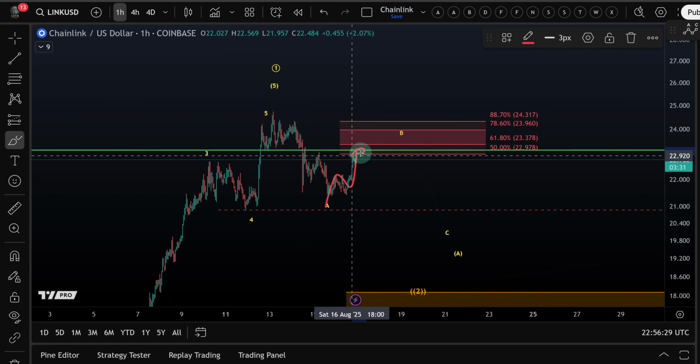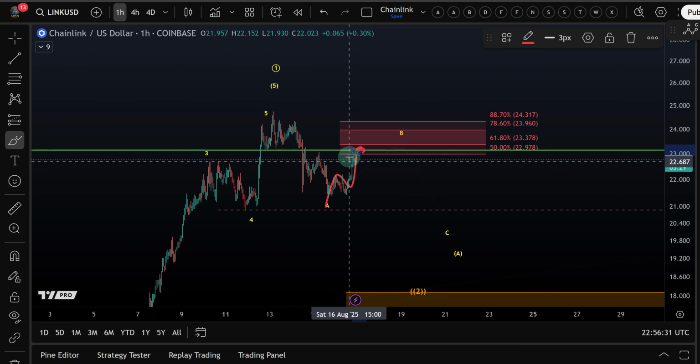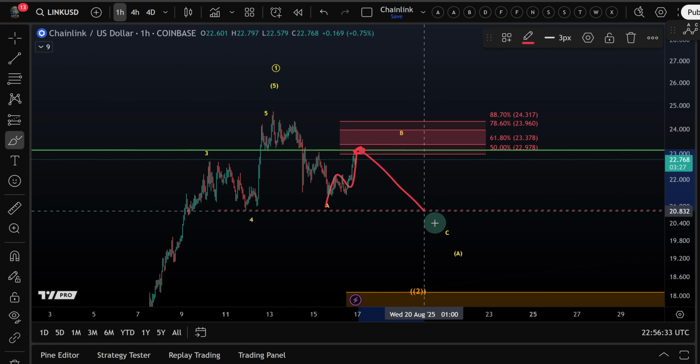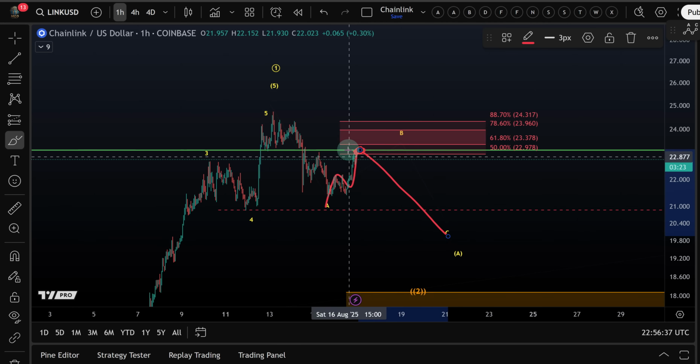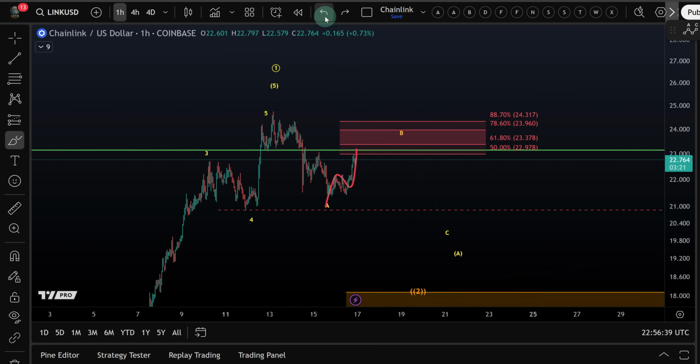So I think this B wave could top soon. And if we now start to see a sharp decline, then we can calculate a target for wave C. We might be able to do that tomorrow. I haven't got a top yet in wave B. And I can tell you, if we see 5 waves up, then that might be an early indication we want to go higher early next week. But for now, this is a 3-wave bounce.